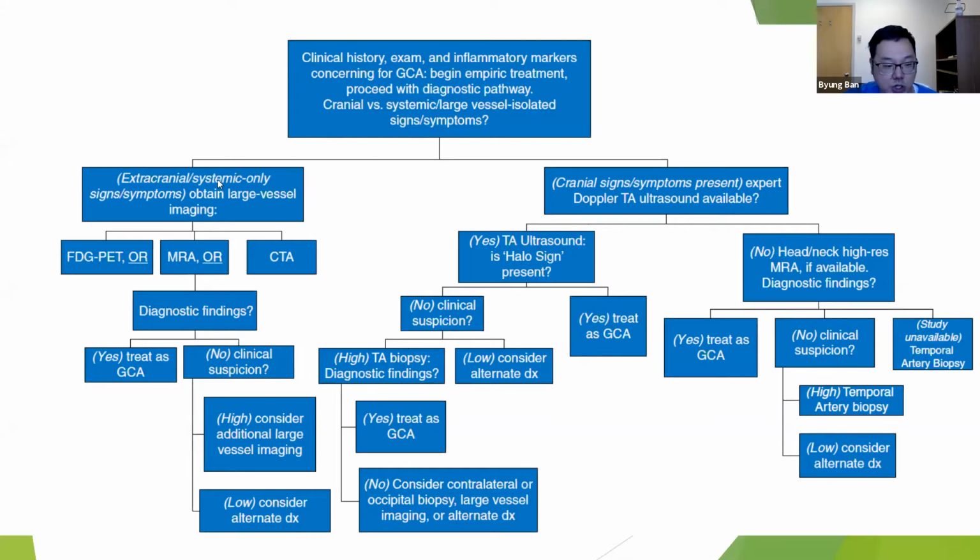If they have just extracranial or systemic symptoms only, then we talk about large vessel imaging, and based on those findings, if it is suggestive of GCA, you treat it. If not, then you really consider a different diagnosis.